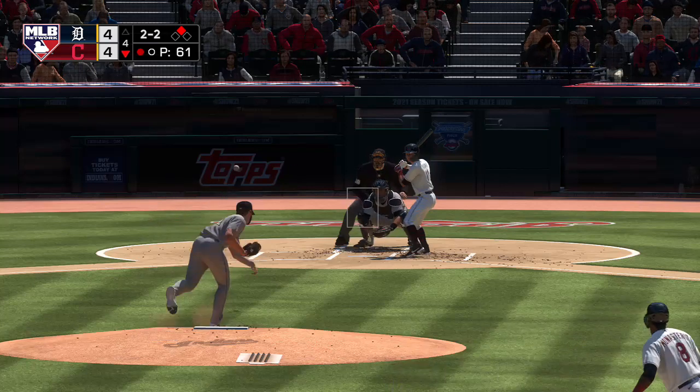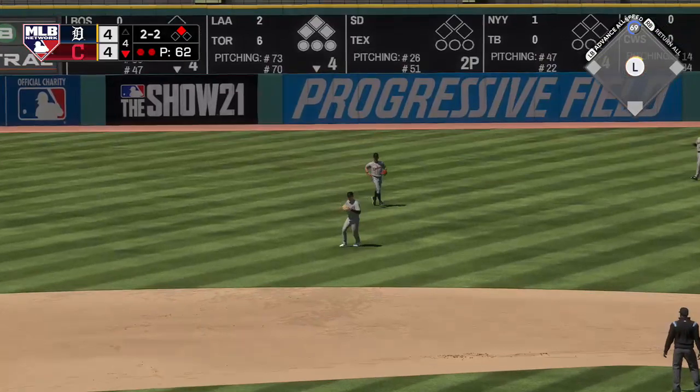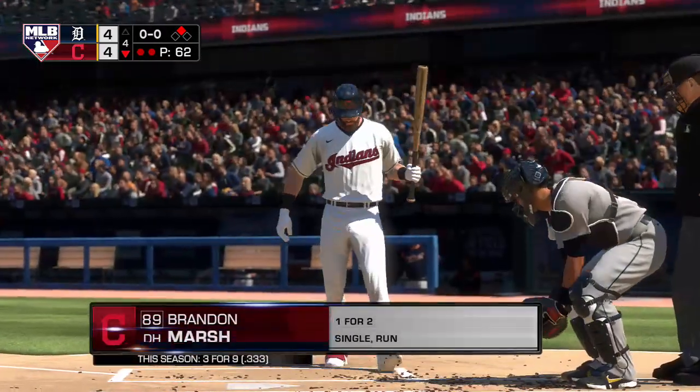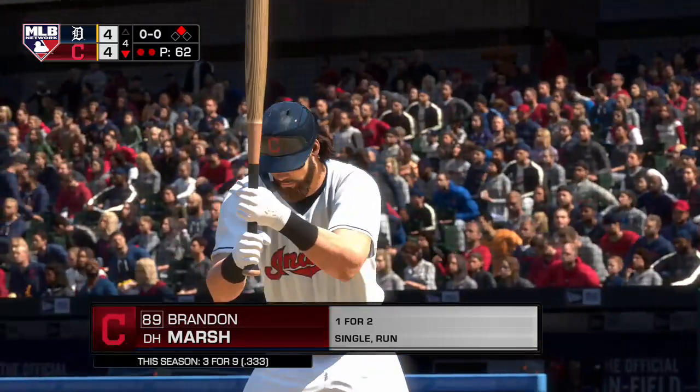The 2-2. Here's a blooper out toward left center. Kingery backs up and takes care of it. 2 away. Now at the plate, Brandon Marsh. 1 for 2 on his line so far in the game.